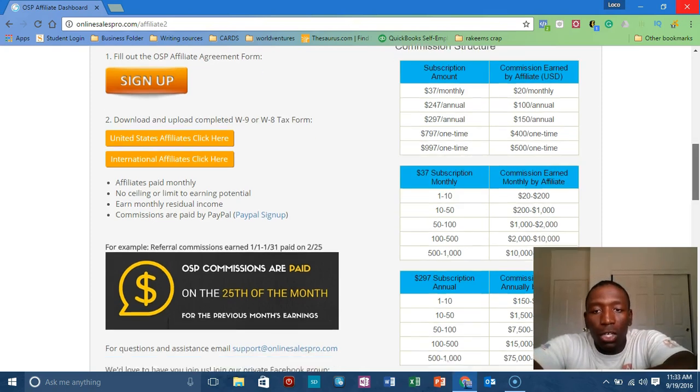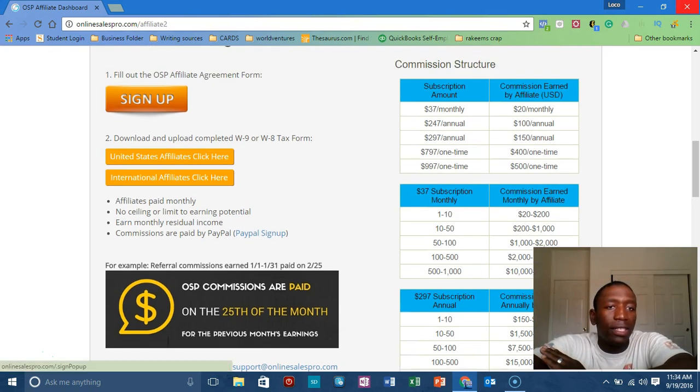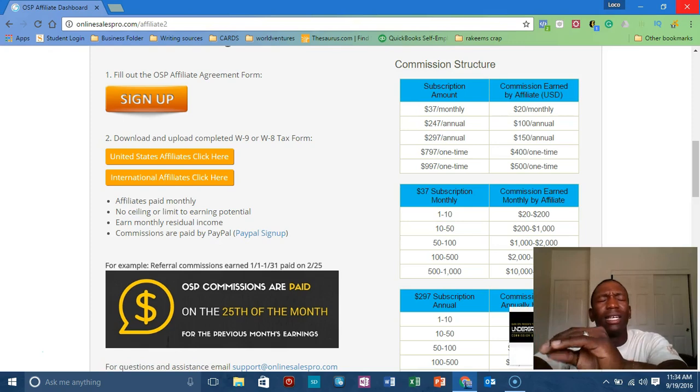All right, so as you can see, it breaks down the system. Now, if you do the yearly plan, you're going to make $100 for every customer that you bring in, right? Then you can see pretty much the outline of it, and it shows you how much you would need to make this amount. Then right here, you would go over here to sign up, and it's going to prompt you, if I'm not mistaken.